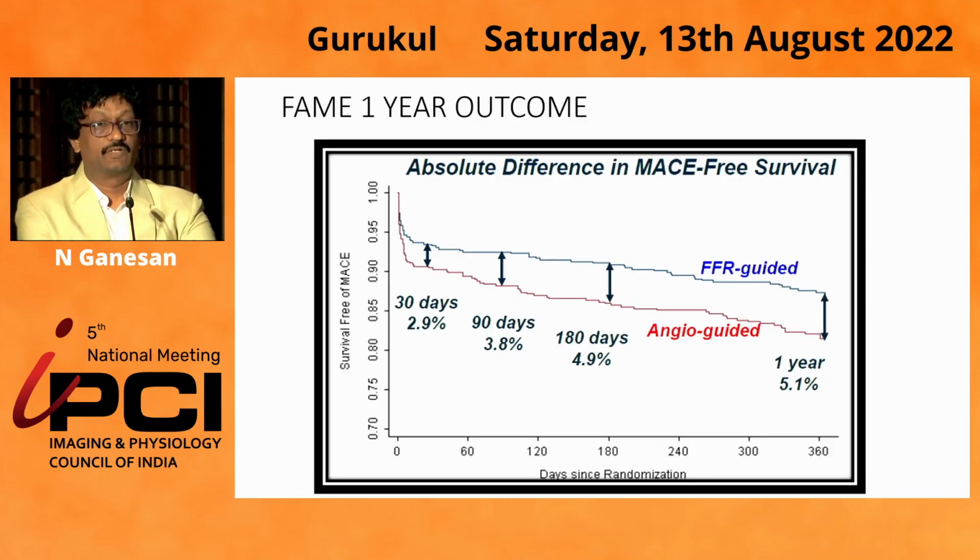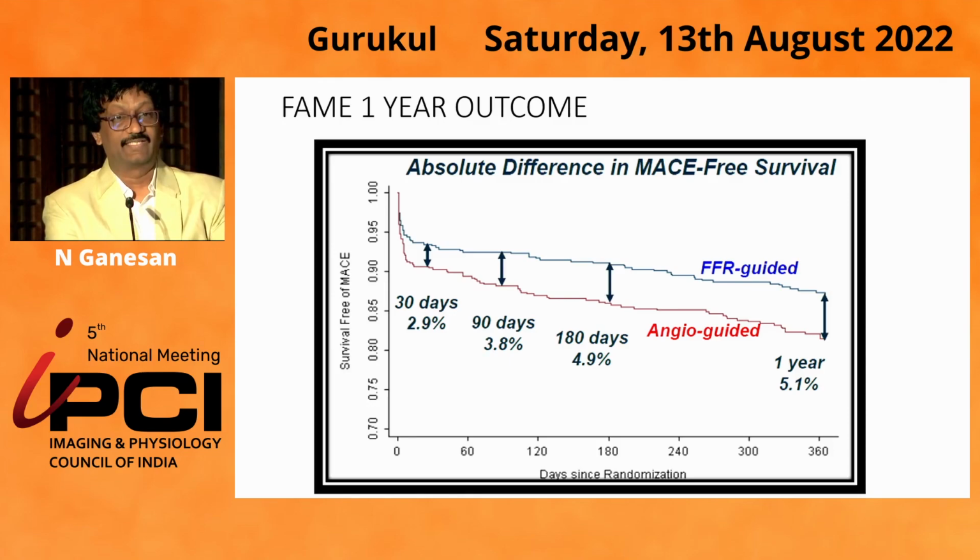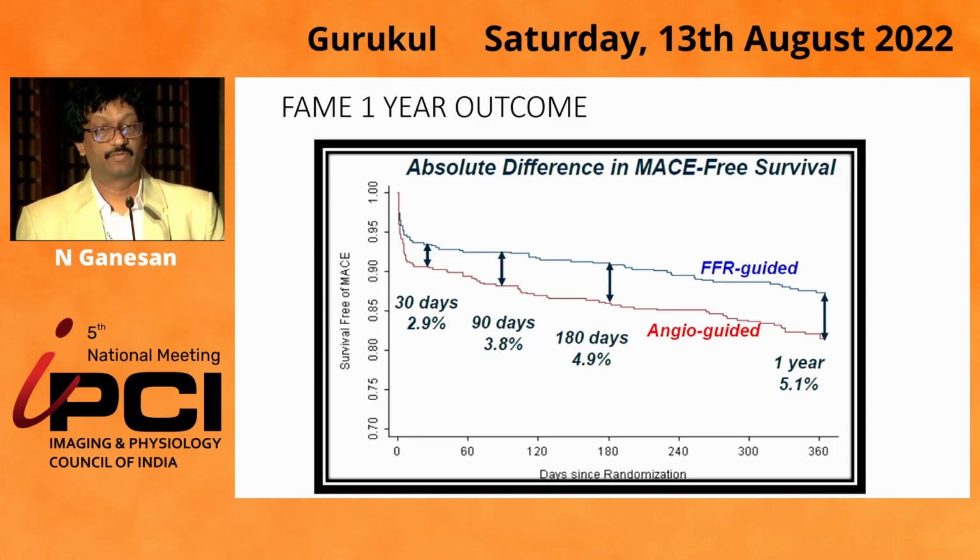So the patient was put on optimal medical management. This was almost 3 years back. He is coming for regular follow-up and is still doing very well. So the aim of presenting this case is that the best treatment in stable heart disease is highly debatable.